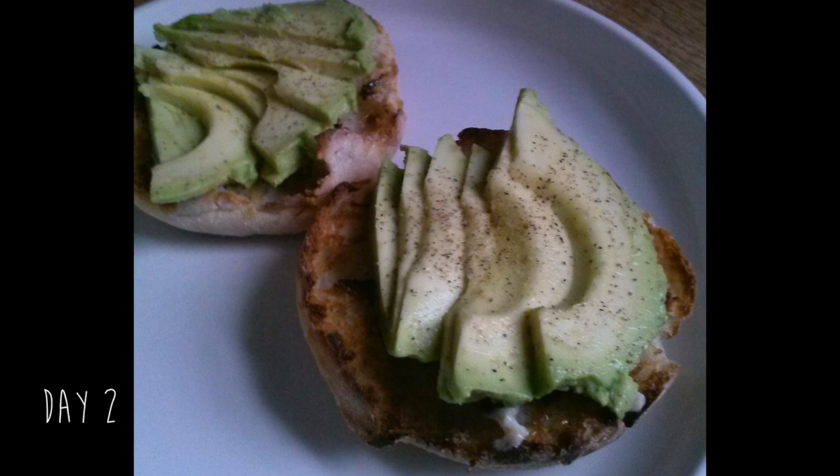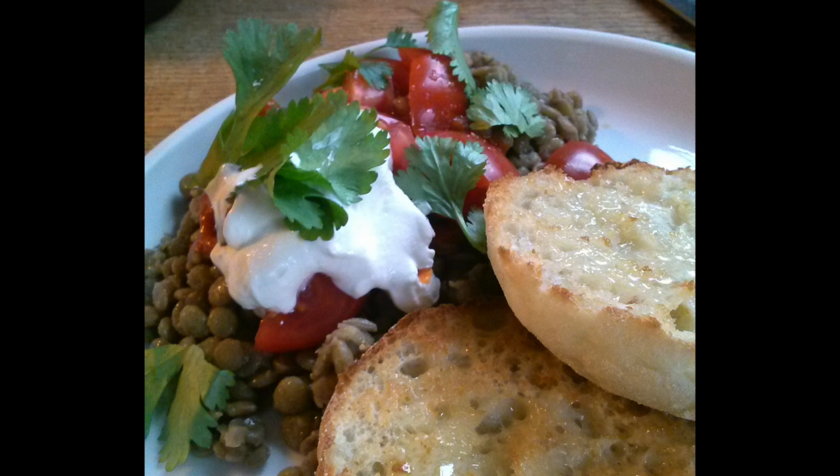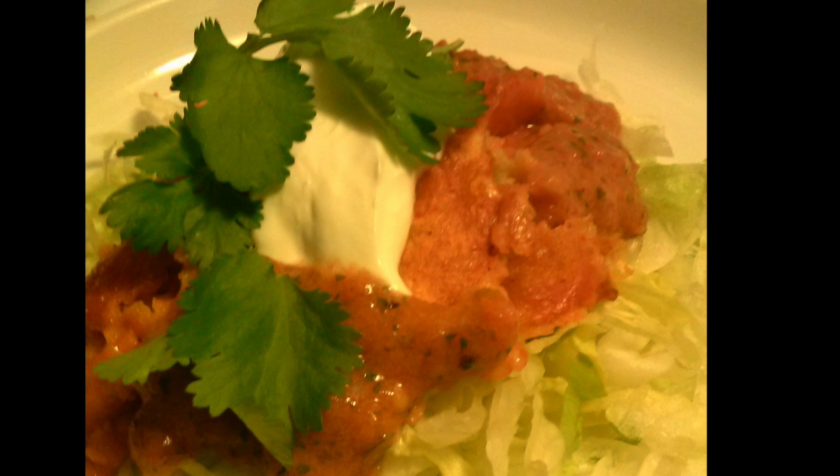Day 2, this is probably my standby breakfast. It's sliced avocado on toast, in this case English muffin, with a little bit of Marmite and black pepper. For lunch, it's a bed of lentils topped with sour cream, tomatoes, and cilantro, and a squeeze of lime, served with some toast. Dinner was homemade enchiladas, served on shredded iceberg lettuce and homemade salsa.